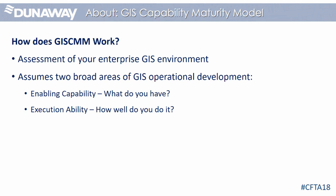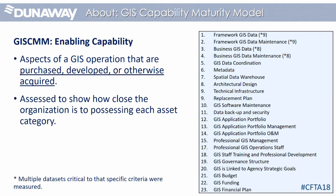Two big aspects that it really investigates are enabling capability and execution ability. Basically, it's what do you have and how well do you do it? How are your processes defined? So the enabling capability, again, is what is purchased, what's developed, the things you can acquire. What do you have? Whether that's data, and I'm not going to read all the metrics that we look at here. This is a massive spreadsheet behind the scenes. We really boil some of this down. 23 different elements, but some of them at the top actually have particular data sets that we're looking at. So let's rank on each of those data sets. So the 9s and the 8s, there's actually now we're up to 40 different criteria or so.